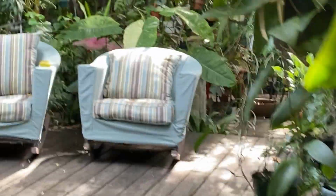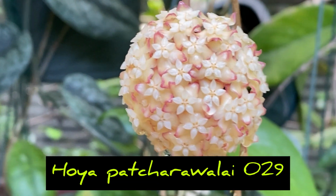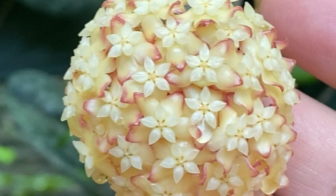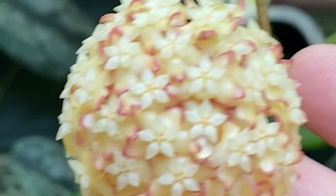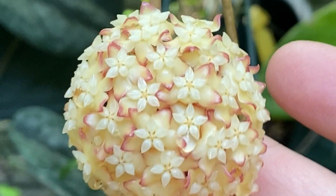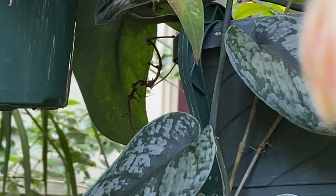Appreciate it. Hoya, I can never pronounce it. It's Patcharalii or something like that. I'll put it in the video when I do the editing. But this flower is quite gorgeous with its purple tips to the yellow, and I really like it. The leaves are pretty good too.